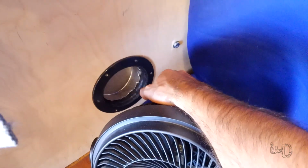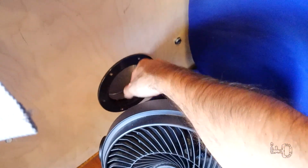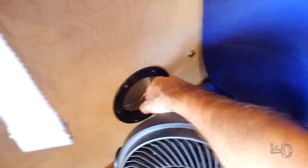We also, this is kind of cool, we drilled a hole through the floor and out of the van, and then we put some piping in there, and this is our air intake. That's why the fan's here. This actually gets significantly cooler air. We have our exhaust up there, it's a Maxxair fan, and that just hums.